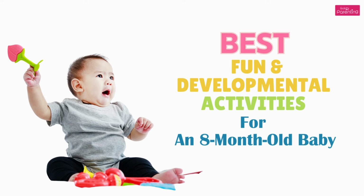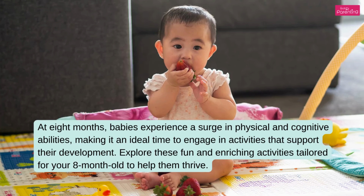Best fun and developmental activities for an 8-month-old baby. At 8 months, babies experience a surge in physical and cognitive abilities, making it an ideal time to engage in activities that support their development. Explore these fun and enriching activities tailored for your 8-month-old to help them thrive.